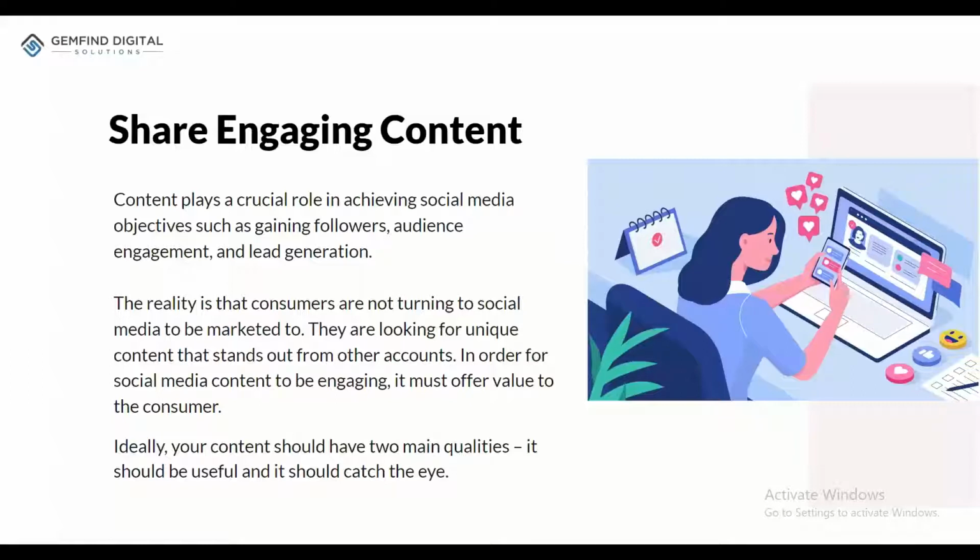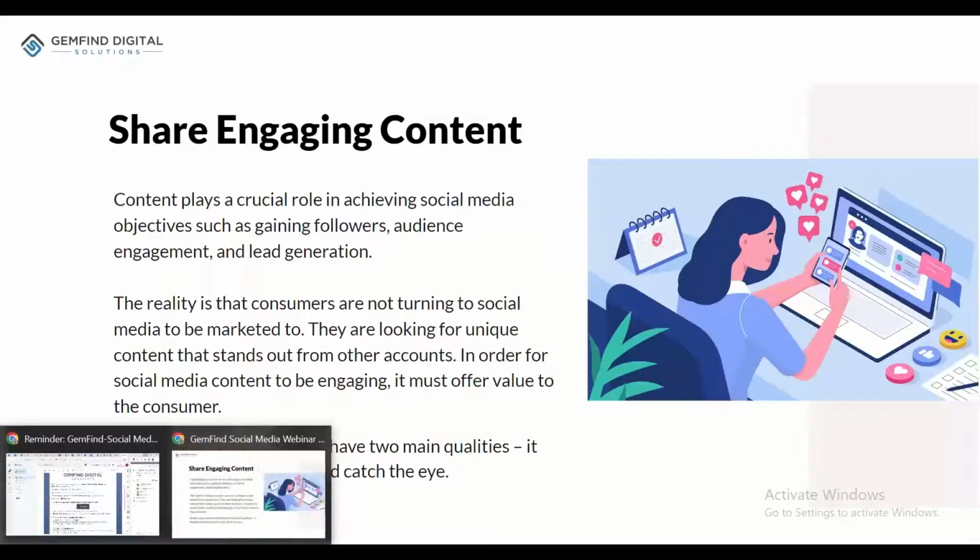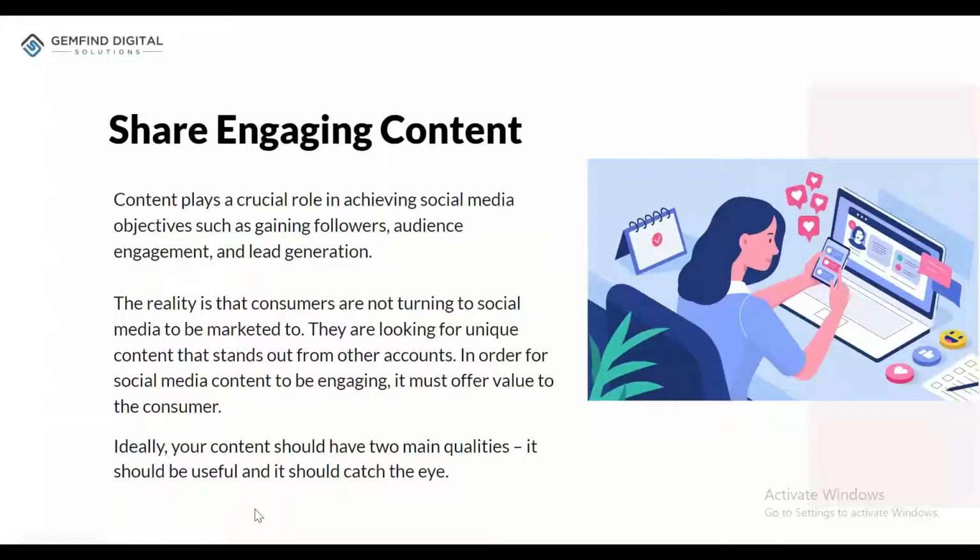Yep, perfect, okay. So the next point we want to talk about is sharing engaging content. There are two main takeaways: the content should be useful and it should catch the eye. As you're surfing on social media, you're not looking to be marketed to. So the point is to provide value to your followers, and people will engage with you and follow you more the more value you create and the more you're a trusted voice in the space. They're looking for unique content that stands out from other accounts.